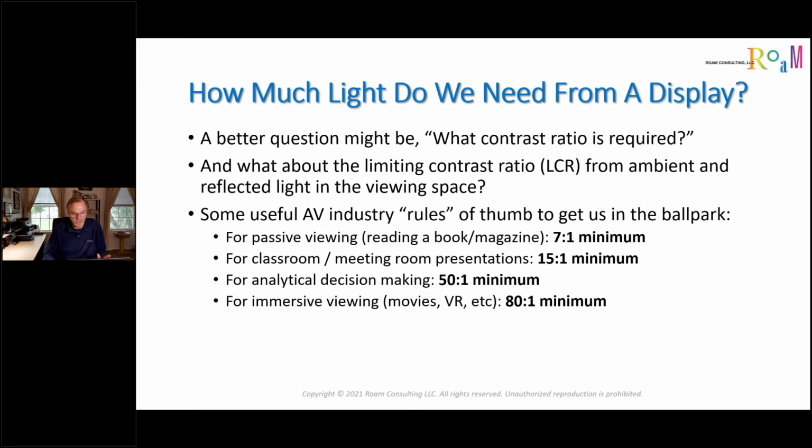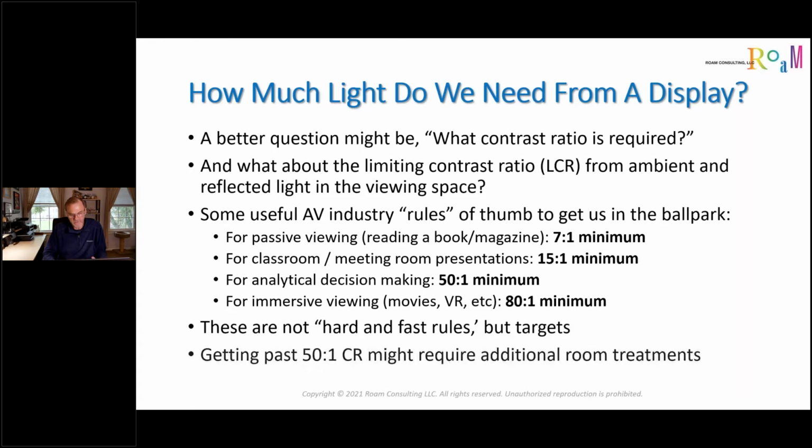So here's some useful industry rules that we've used in the AV industry to get us in the ballpark. So for passive viewing, just reading a book or a magazine, you need about 7:1. So if you're looking at dark text on a white background, about 7:1 minimum for comfortable reading. For a classroom meeting room presentation, about 15:1 is a good target. For analytical decision making, 50:1, and for immersive viewing, you want to be around 80:1 or better, which is, by the way, very hard to achieve. So these are not hard and fast rules, but they're targets. Now you're going to find that getting past 50:1 contrast ratio might require additional room treatments.